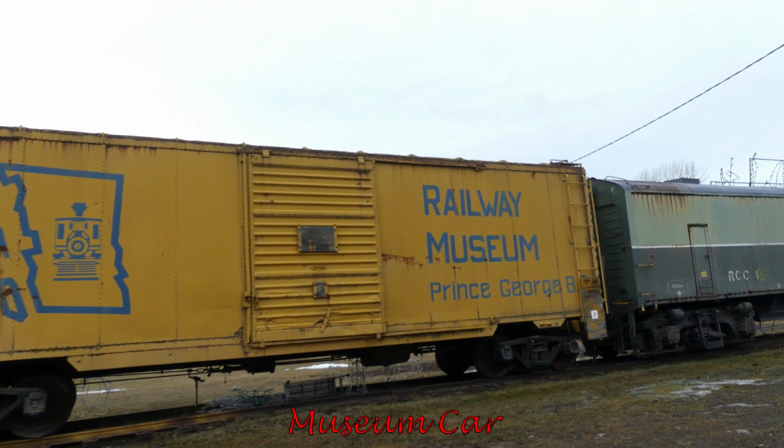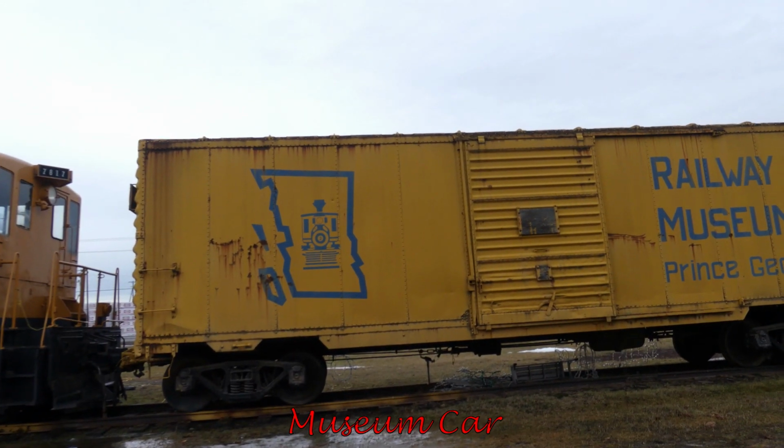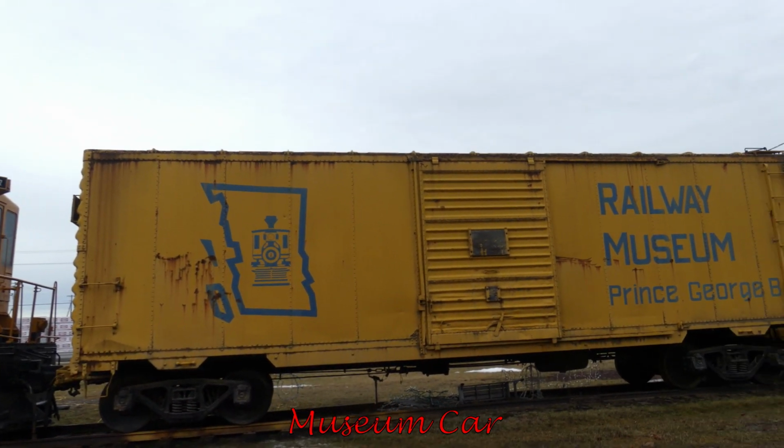This boxcar was originally built in the 1940s and was donated to the museum by Northwood Pulp and Paper, now Canfor. It is mainly used as storage and acted as the museum's first signboard.